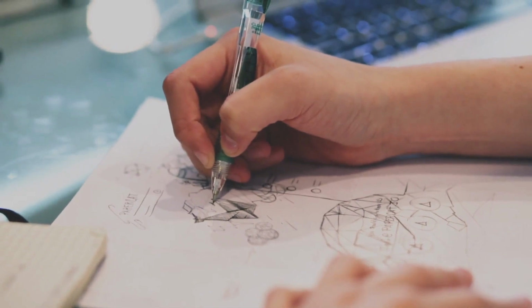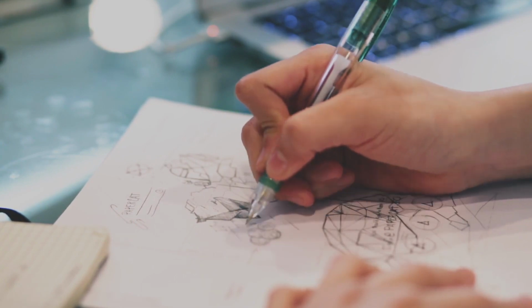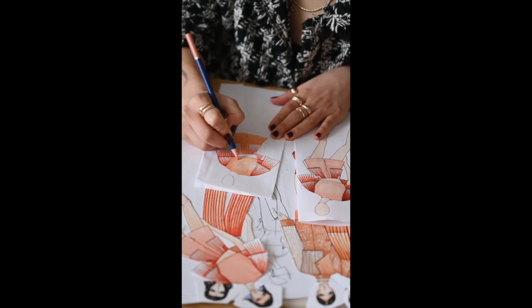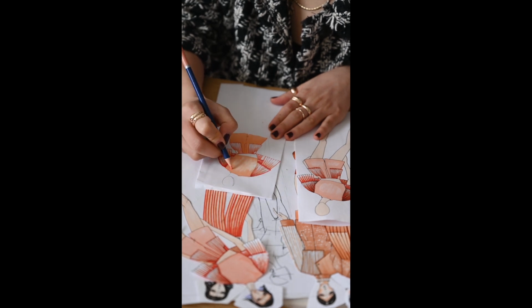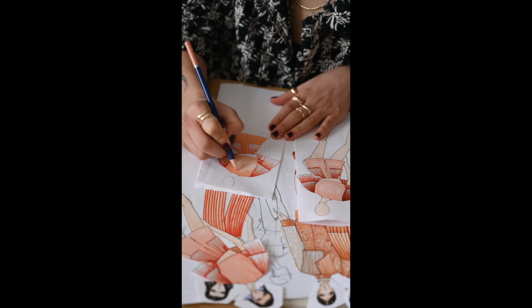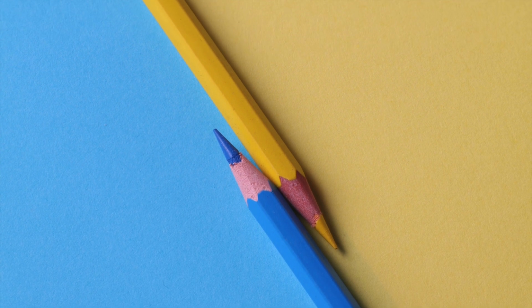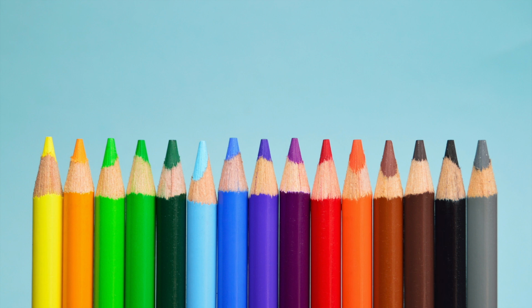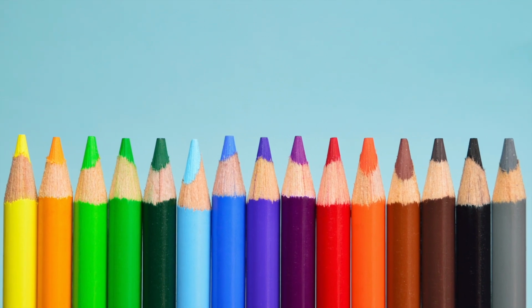One of the most significant advances in pencil technology came in the mid-20th century with the development of the colored pencil. Colored pencils were first used by artists in the late 19th century, but it wasn't until the mid-20th century that they became widely available and popular. Today, colored pencils are used by artists, designers, and hobbyists around the world for a wide range of applications, from coloring books to architectural rendering.